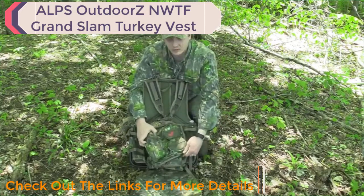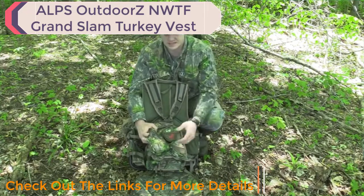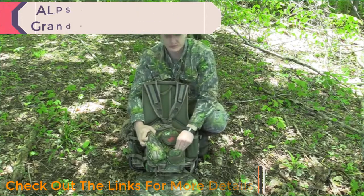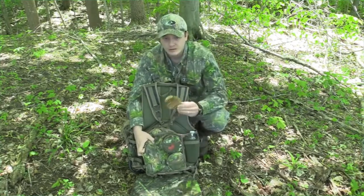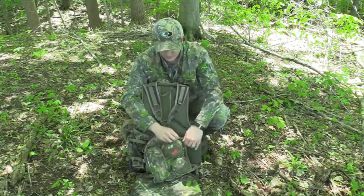So here you can see we have the two pot call holders. They're really nice. They're the right size. Pot calls usually only come in one of two sizes, about 3 inch or 3.5 inch. But I just carry my two different pot calls in there. And then you can zip those up to keep them nice and secure from coming out.